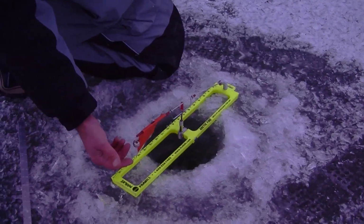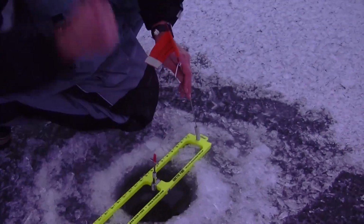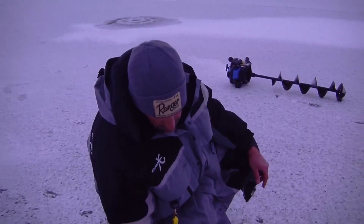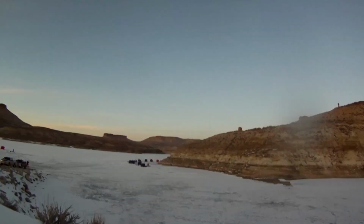Now when it goes off, the flag will fling up and the fish will take the line and you just set the hook. Once again, it's got reflective tape, a bell so I can hear it, reflective tape so I can shine on it and tell if the flag's up.